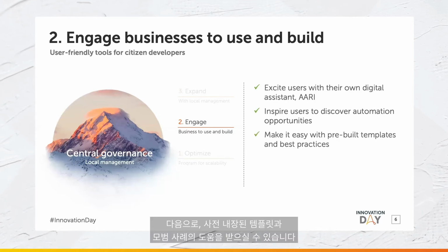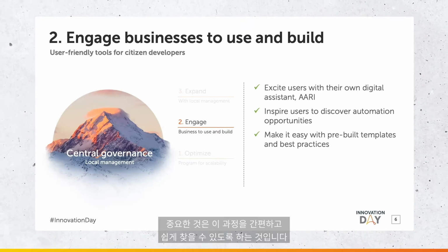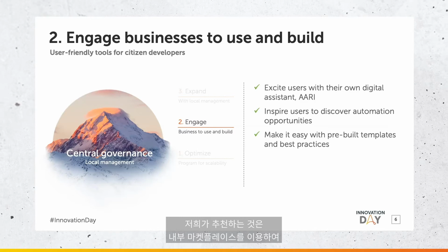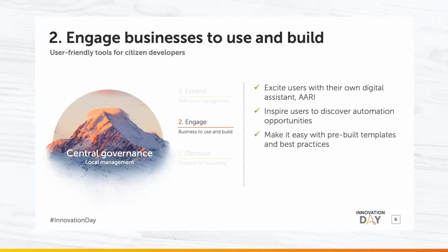Then you want to make it easy with pre-built templates and best practices. All of that pre-work now is coming into play. The idea here is that you want to make it super simple and easily findable. What we recommend is you have an internal marketplace to do that so they don't have to go hunting for this. And we'll show you our own private bot store where you can host these yourself.